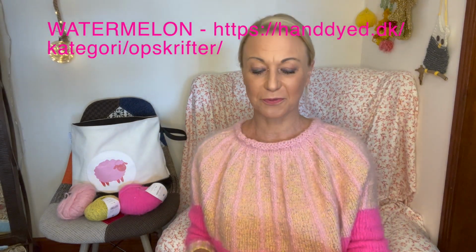So I would like to tell you what I am wearing today. I'm wearing the Melon. It is a watermelon pattern from Handdyed.dk. So it's from Denmark, and the pattern is free on the website. When I downloaded the pattern, it was about a year ago. They still had the English translation of the pattern. Now I see the website changed.